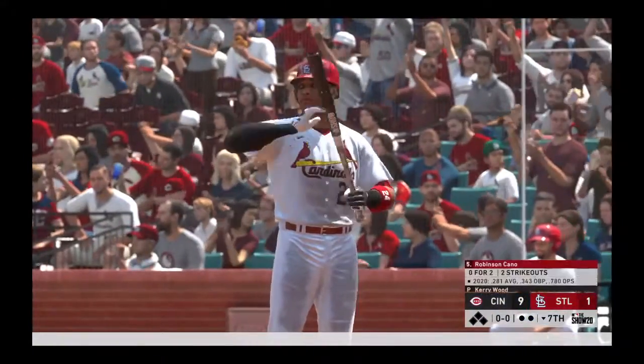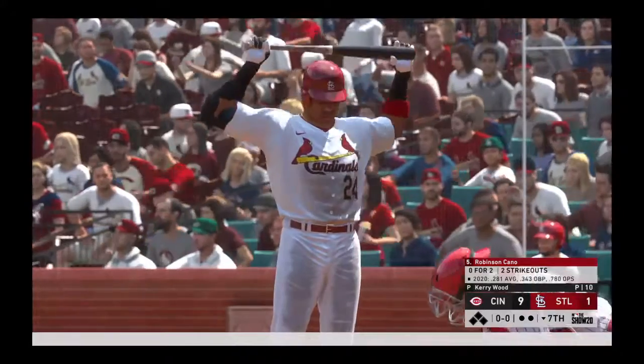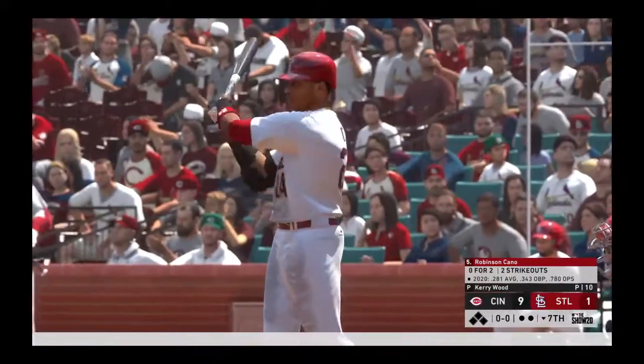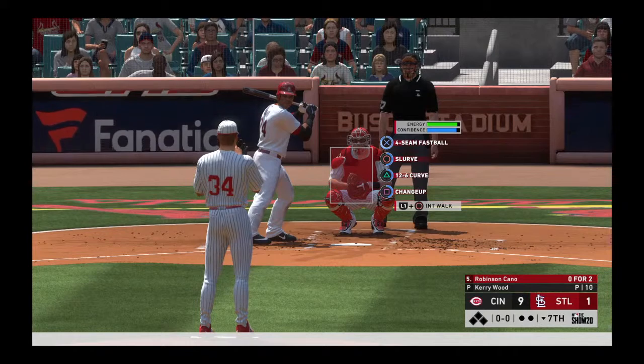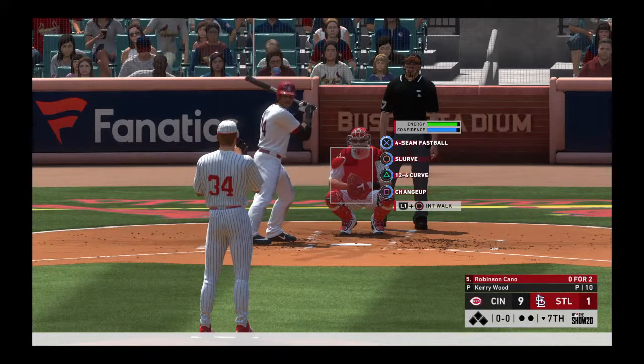Striding in once again, Robinson Cano. He's hoping to avoid the hat trick. He struck out in each of his first 2 plate appearances so far. It doesn't look very promising so far in this one as we move into the later innings. Down by a bundle, it's time to get some base runners and hopefully a long ball to get them back into this one.